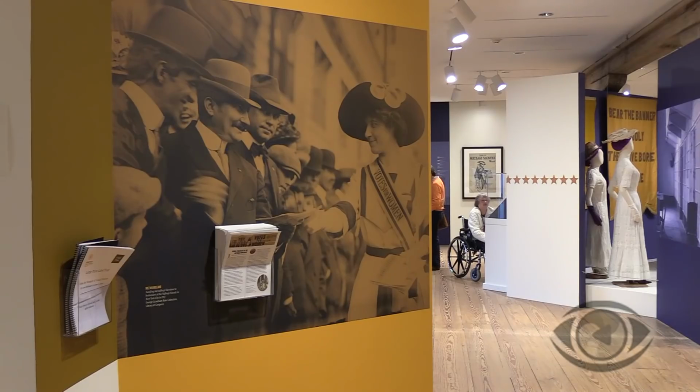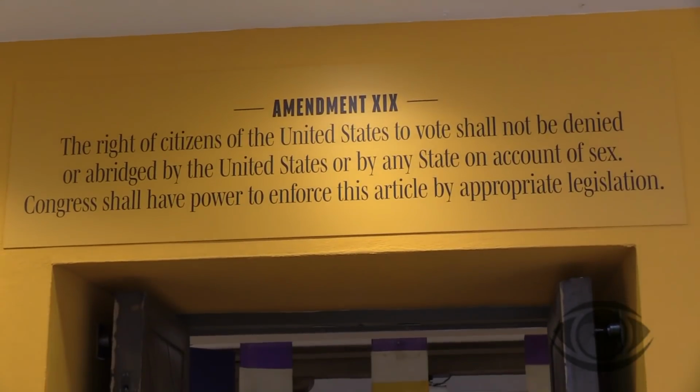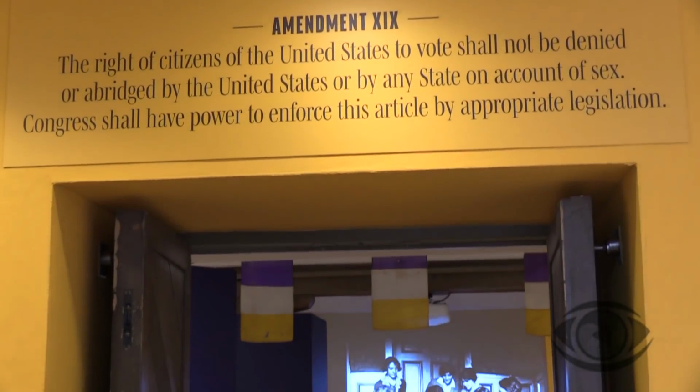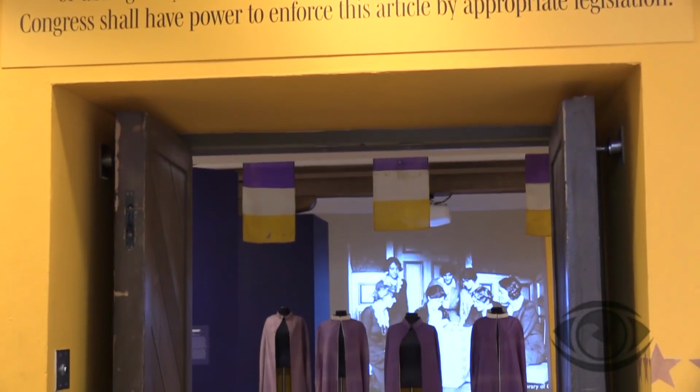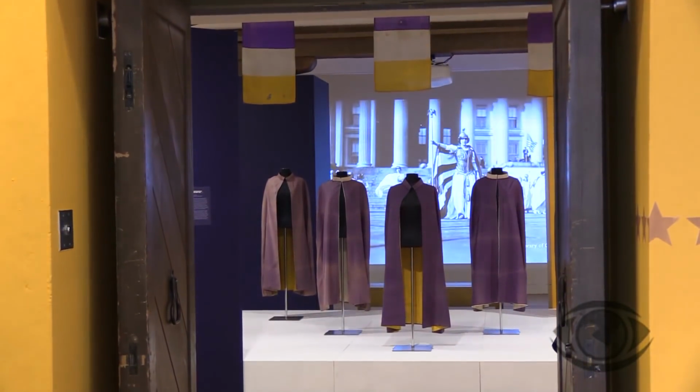The exhibition is entitled Votes for Women, A Visual History, and we're presenting it here at the Brandywine River Museum of Art from now through the beginning of June. The exhibition is here partly in celebration of the 100th anniversary of the passage of the 19th Amendment, which is the amendment that granted, guaranteed, gave, whatever word you might want to use, women the right to vote. It meant that sex was no longer a barrier to voting.